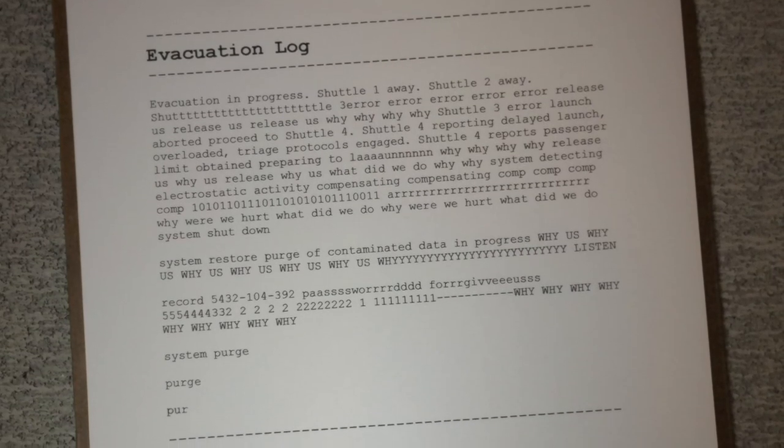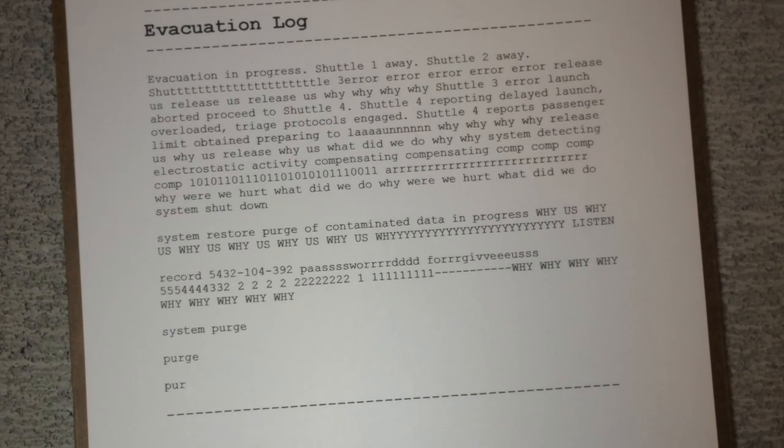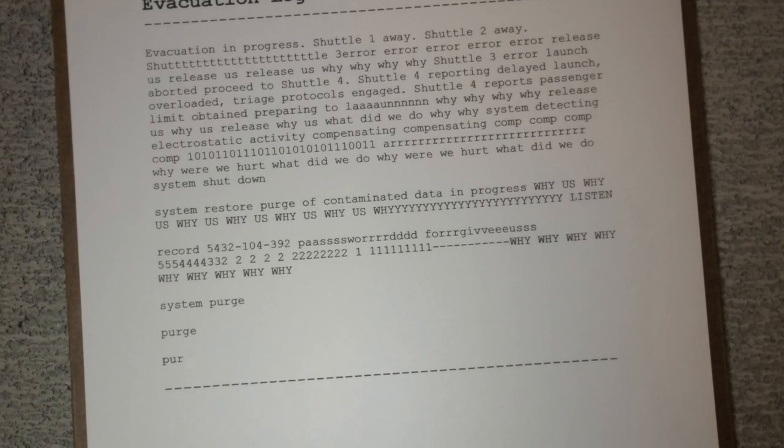System shutdown. System restore purge of contaminated data in progress. Why us? Record. 5432-104-392. Password. Forgive us. 5-4-3-2-1. System purge.